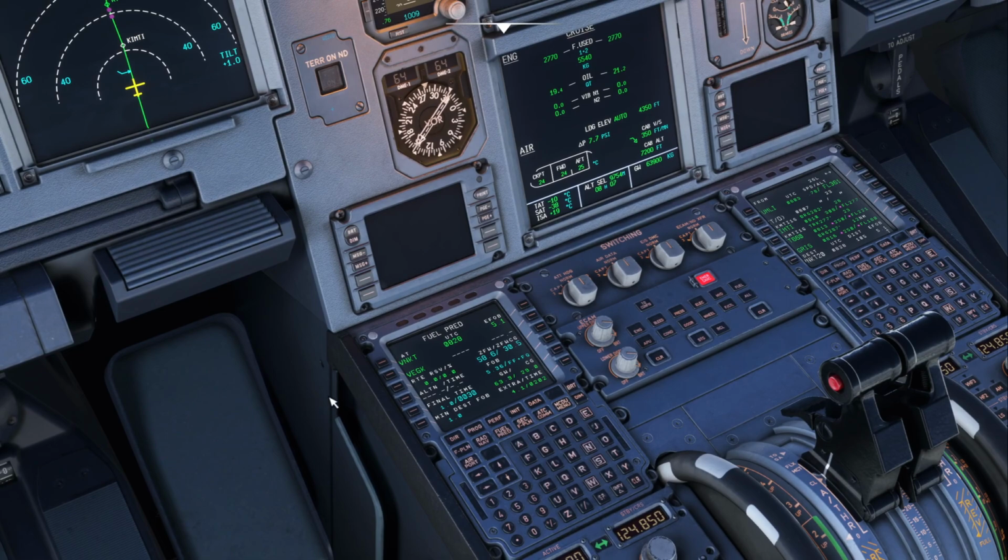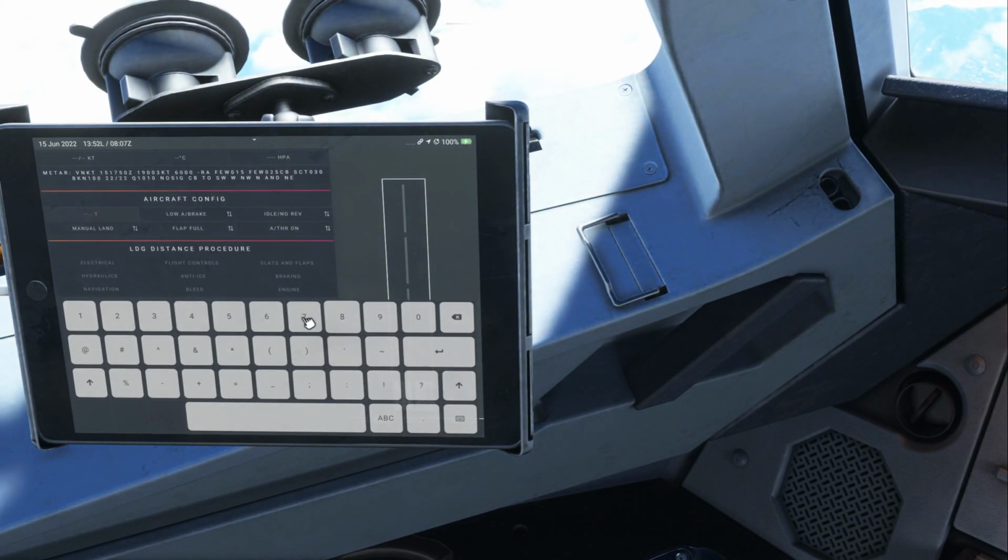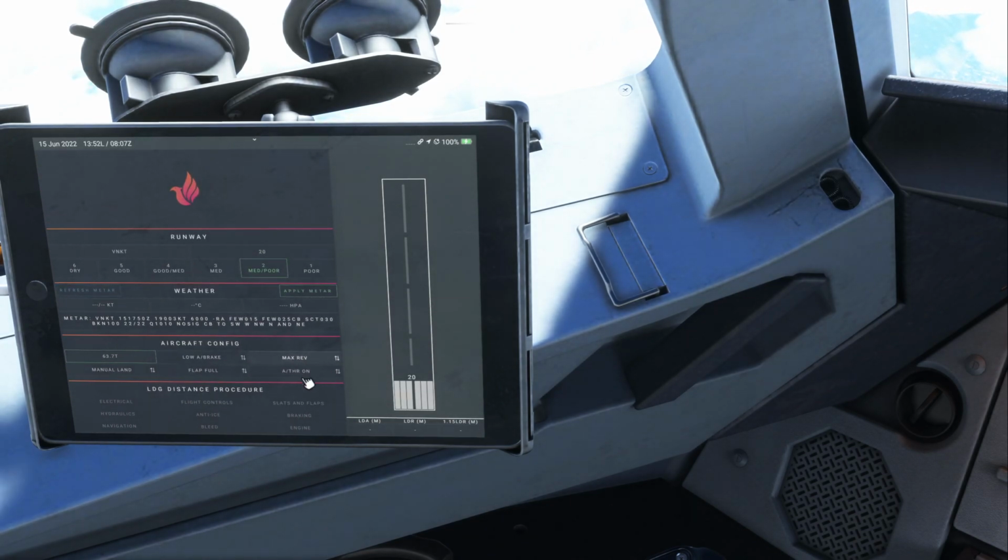Okay, 58.6 plus 5.1, we're just getting our landing weight here, 63.7. So I'm going to put that in there, 637. Set idle, max reverse, manual angle flaps, apply METAR, and there we go. So low auto brake is potentially going to run us out because we're approaching at 4,000 feet. It's going to be a higher speed approach. The ground speed will be higher than normal.